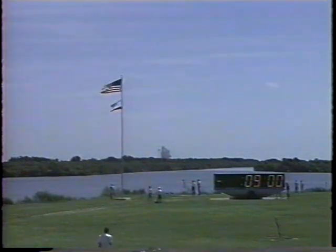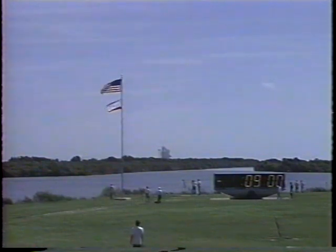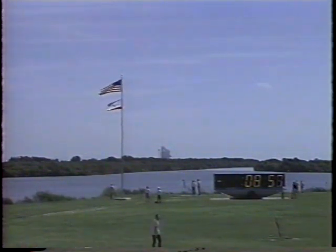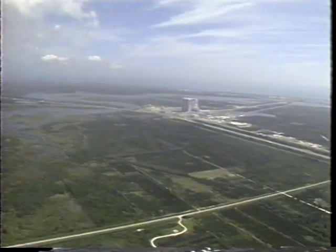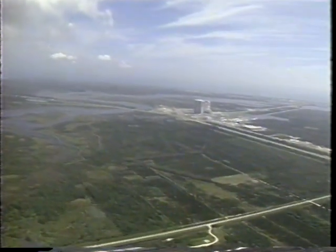The countdown clock will start in 5, 4, 3, 2, 1. And we are at T-minus 9 minutes and counting, and the ground launch sequencer has been initiated for the final 9 minutes of the count. The NTD is about to call for the transmittal of stored pre-launch commands.